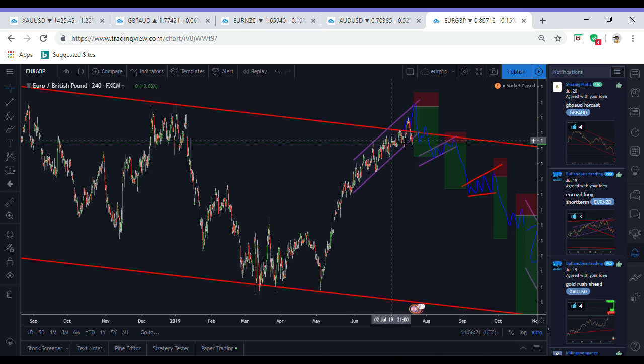I took that into consideration, I actually caught this move, so I wanted to talk about fundamentals aligning themselves with the technical analysis. Technical versus fundamental, and how you can use that volatility to your advantage if you're a technical trader.